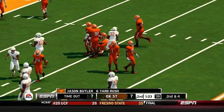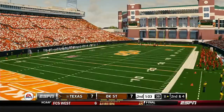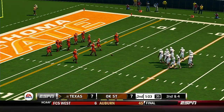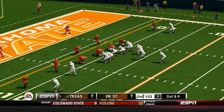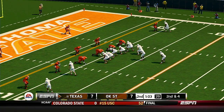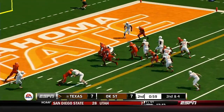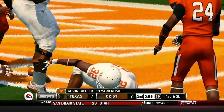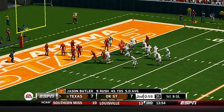The Longhorns use their 2nd timeout. And a 6-yard pickup by the halfback on the delay. They're about 4 yards away here on 2nd down. And that sets them up with a 1st and goal. That makes it 1st and goal.